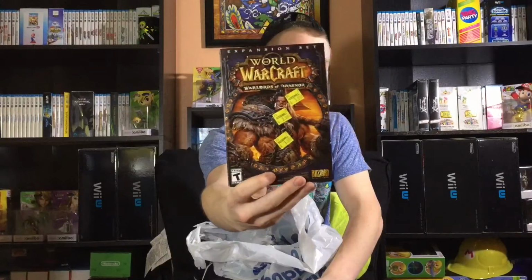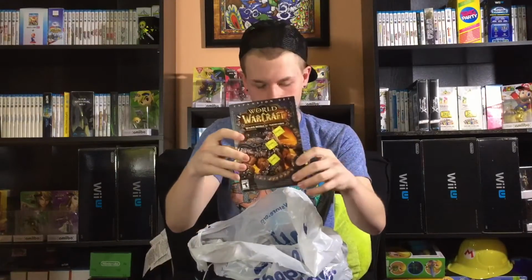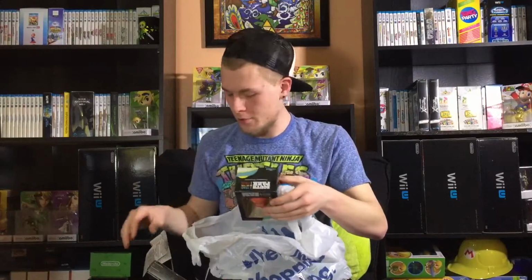This is another Goodwill find. We picked up World of Warcraft, what is this? Warlords of Draenor. And this is sealed. I do want to get into World of Warcraft. My brother plays this a lot, so he told me this was a good deal for $3. So hopefully when I get a computer at some point, I mean, I feel like I always talk about it, but hopefully a computer will be in the works soon. I'll be able to play that with him.